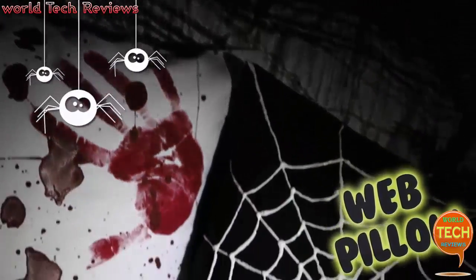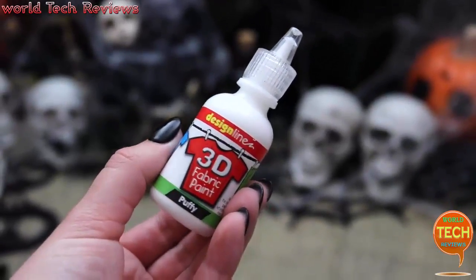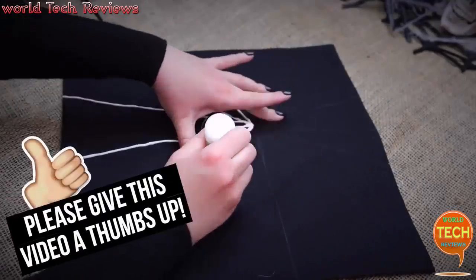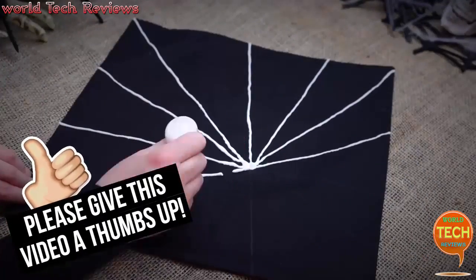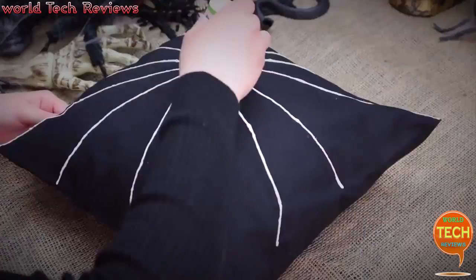Now for this really spooky web pillow, the first thing you're going to need is some 3D fabric paint, and I found mine at the craft store. And then just taking a pillowcase, just begin drawing lines out from the center of the pillowcase all the way to the edge, and you can see what I'm doing there if I was terrible at explaining it.